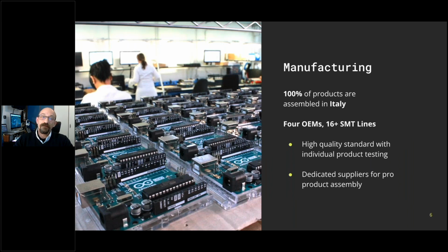We want to leverage this and let the customers and the companies start their business transformation. Our manufacturing, so our boards are 100% assembled in Italy. We have OEMs with several SMT lines. We have high quality standards and individual testing of products. And we have dedicated suppliers for the Pro products.